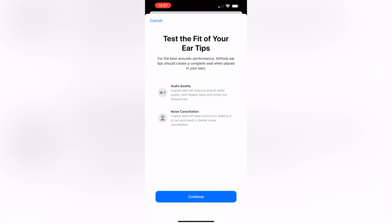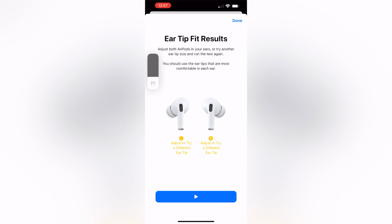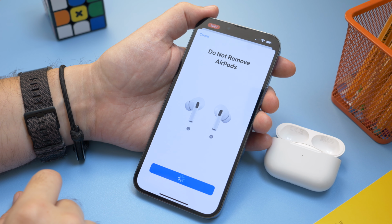Tap on it and now choose Continue. On the next screen, tap the play icon and it'll play a simple track and use internal mics to detect if the fit is correct. If not, it'll say adjust or try a different ear tip, and it works whether you're using a tip that's too large or one that's too small. If it's good, it'll go green and say good seal.